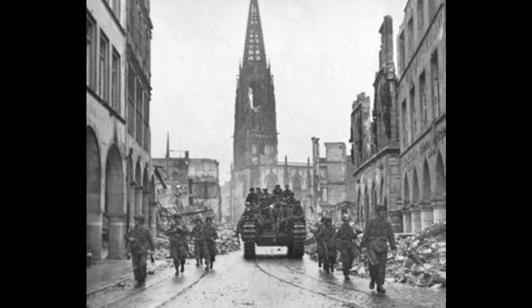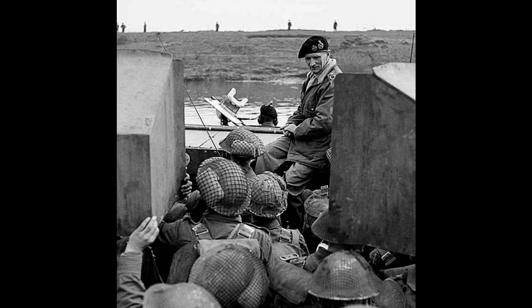The Rhine was the last natural barrier to the advance into Germany from Western Europe, and when planning its crossing on the 23rd of March, Field Marshal Montgomery knew that the way would be open for a rapid advance towards the German industrial heartland in the Ruhr.